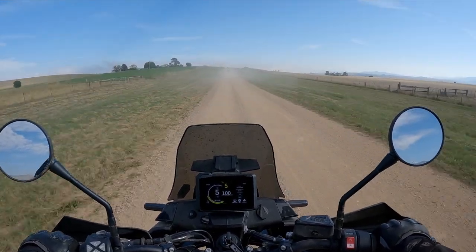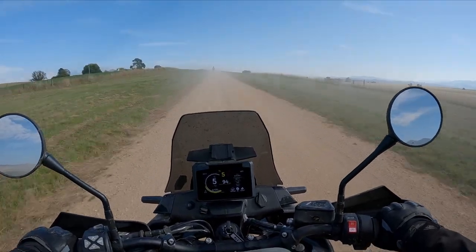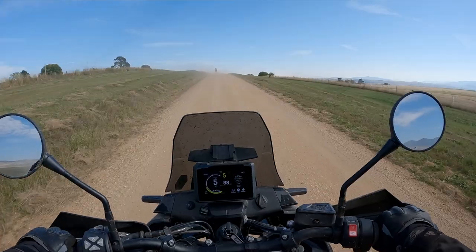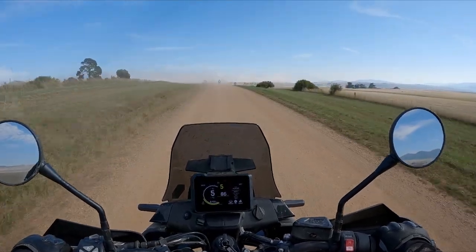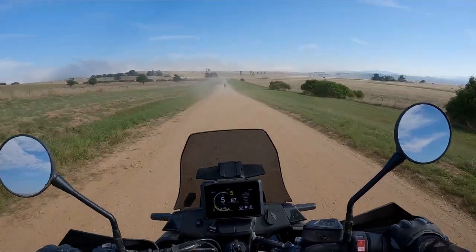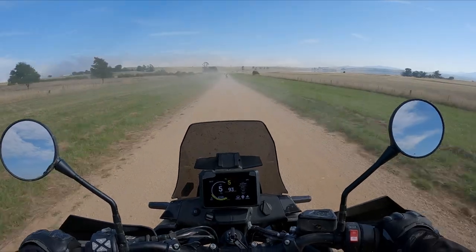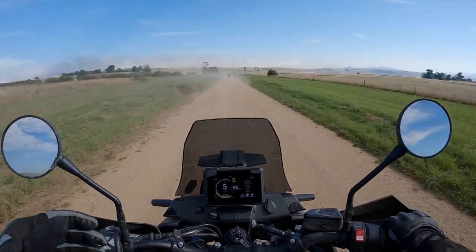I made some small changes to the suspension, which make a nice difference. So I increased the preload on the rear by two full turns and the compression on the fork by four clicks. I rolled the bars forward just slightly, so it was a more comfortable fit when standing.